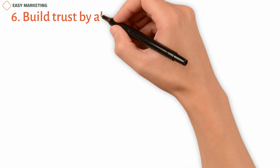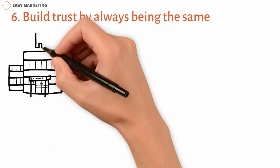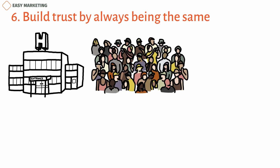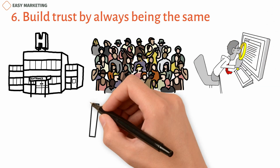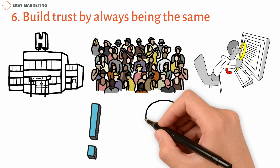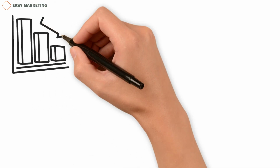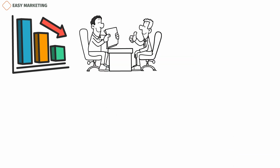6. Build trust by always being the same. Healthcare is one of the few businesses that depends on trust as much as it does. Your audience has to accept what you say and what you've researched, and building trust with them is the most important thing you can do to market your medical device well. One of the fastest ways to lose that trust is to show your brand in a way that isn't consistent. This is more than just making sure that your copy matches the results of your study, which is also important.